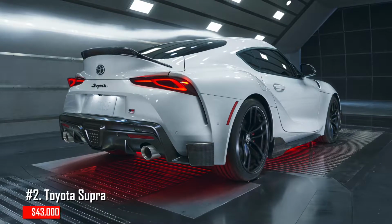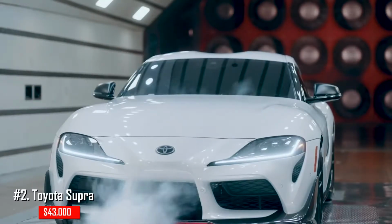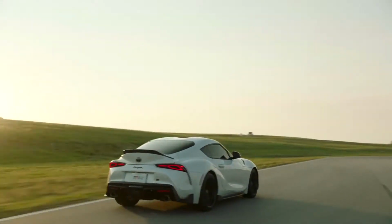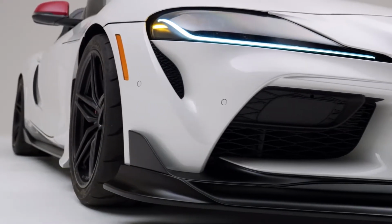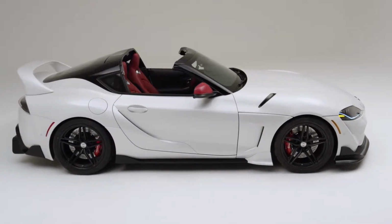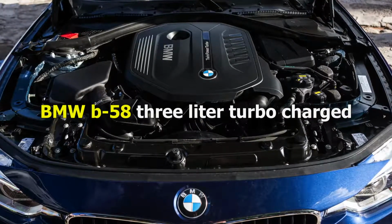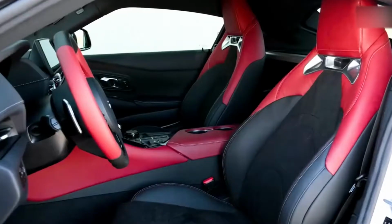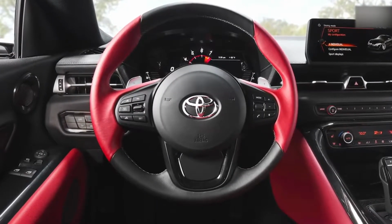Number 2. Toyota Supra, $43,000. After a really long hiatus, Toyota decided to bring the Supra back. This time, Toyota is in cahoots with BMW. Now the beautiful thing with all this is that the new Supra retails from anywhere from $50,000 to $55,000, depending on how you outfit it. It utilizes the BMW B58 3-liter turbocharged 6-cylinder with a whopping 335 horsepower. Did you know it not only shares the engine with BMW, but the beautiful interior as well?